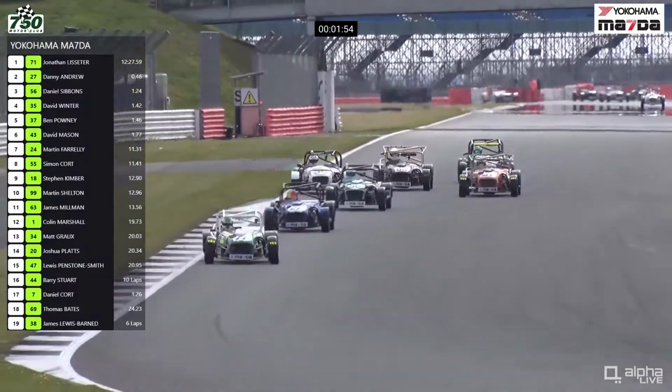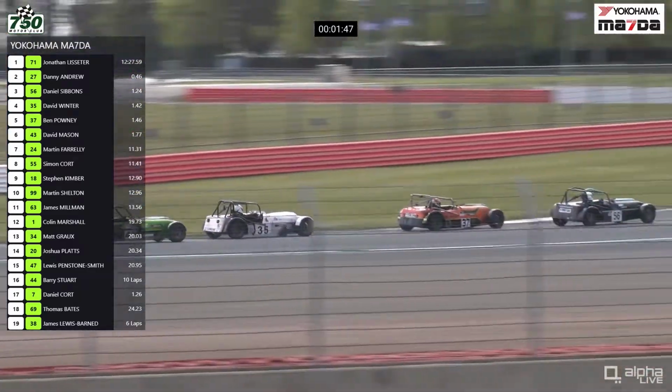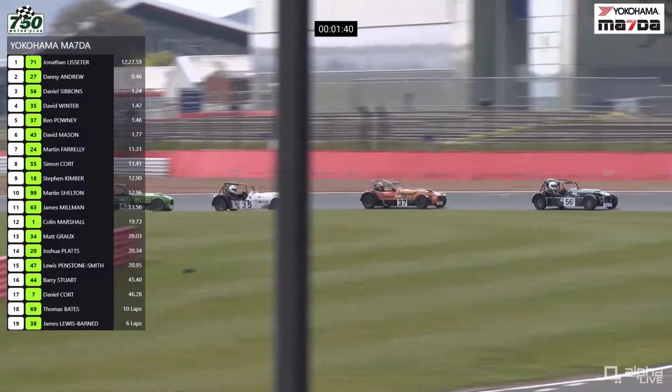Yeah, that was the Thomas Bates car. We've had 1 stop as well during the course of this race. That's the 38 car of James Lewis Barnes, so he's out of the race. But turning our attention back to this, that's the sort of, I was going to say secondary group, but they are basically with Danny Andrew again, aren't they?